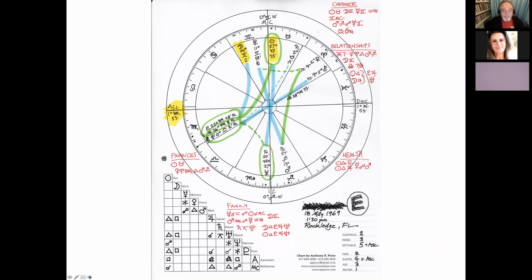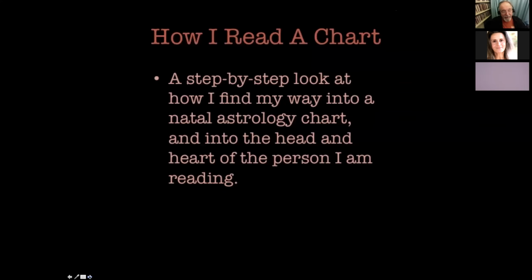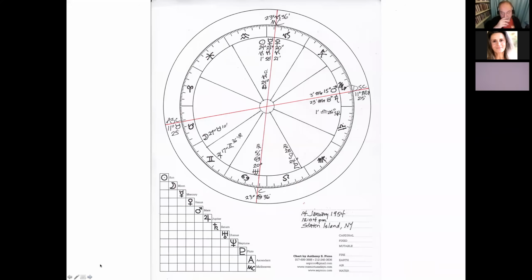Chart number 2. Oh, we got to get past all this stuff. Okay, how I read a chart. This person was born on the 14th of January, 1954 at 12:04 p.m. In this particular case, I know the chart's rectified, so I know the birth time is accurate. As a matter of fact, I know the rectification was actually 12:03 and 58 seconds. So no, a Virgo didn't do it, but yes, they could have.